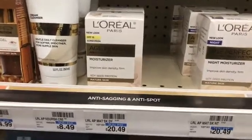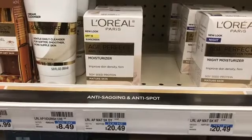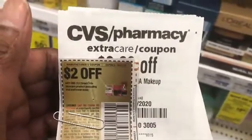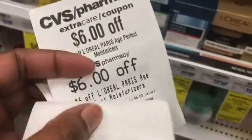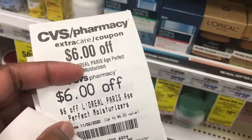So I'm gonna get this moisturizer right here, which is $20.49. I'm gonna use this $2 coupon that came out in one of our inserts a couple weeks ago. And my store does take expired coupons. I've mentioned that to you guys several times on this channel.